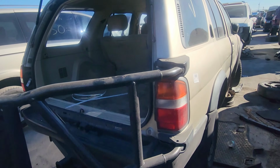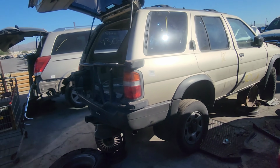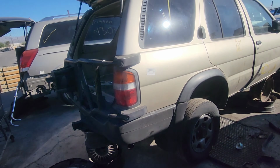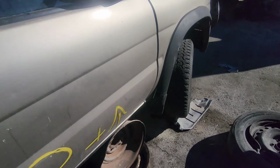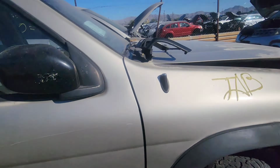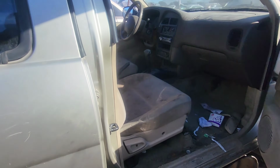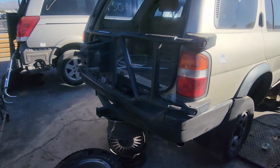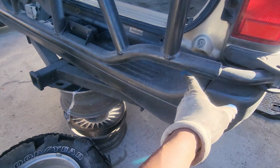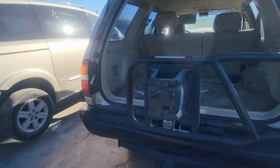So this is the R50 we've been waiting on. 97 in gold. Wow, this one was in really good shape, like I told you guys. Automatic 2-wheel drive. This is going to be the first thing that we pull before it disappears. The only thing it has going on is this little scratch right here, but other than that, it's in great shape.